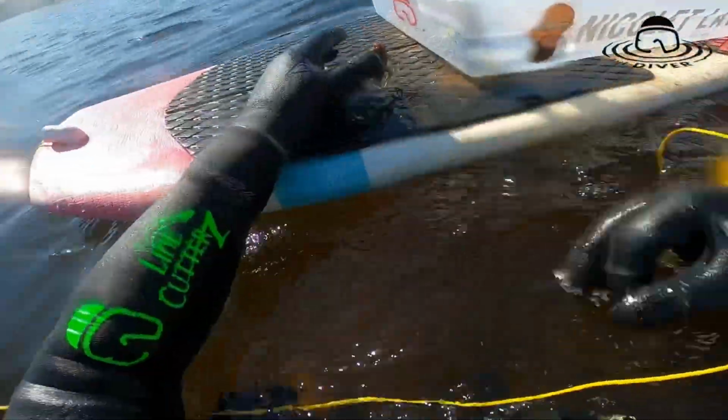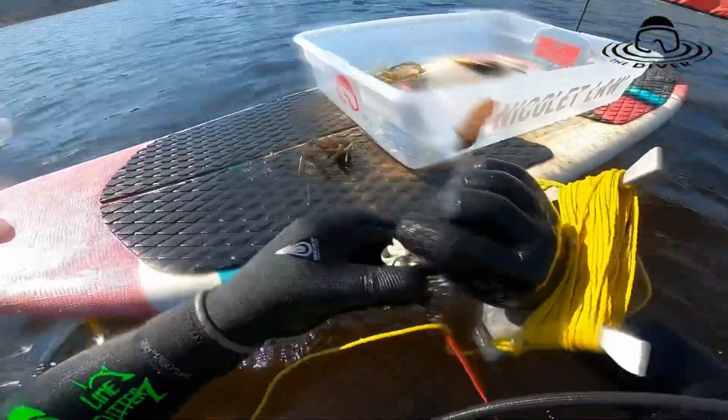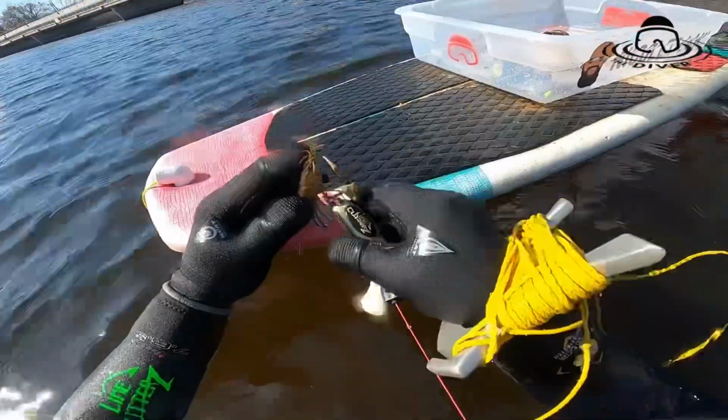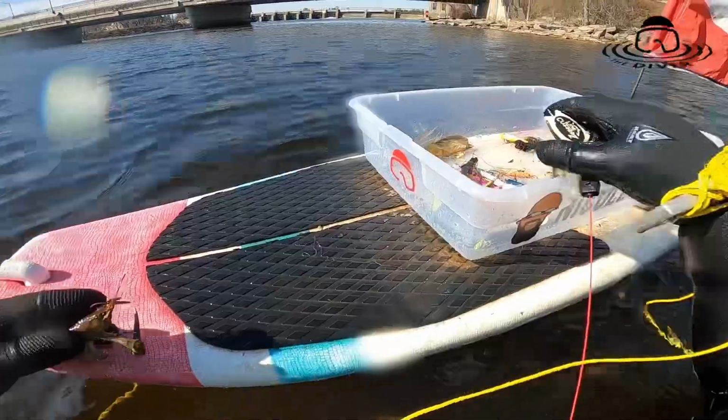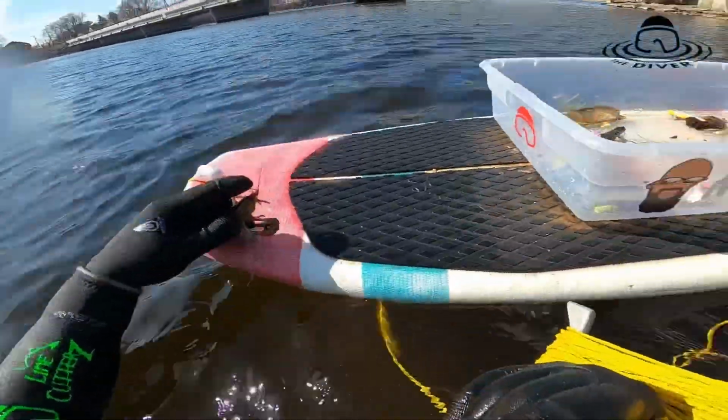Alright, got a crayfish a little tangled up. I'll give it a second chance. He's trying to get me. There you go, buddy. You're free. Thanks, Russell.